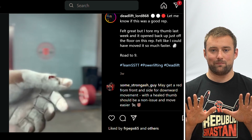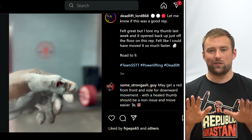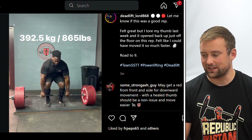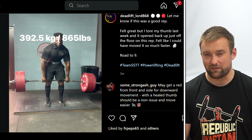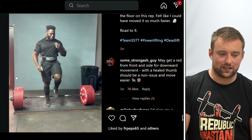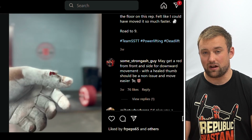I really like his deadlift because he is so consistent. He's so equal from side to side. There's very little difference from side to side, and I think a lot of that is coming from the fact that he's double overhand hook gripping and not getting one side more than the other, as you'd often have with the mixed grip.